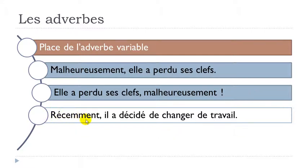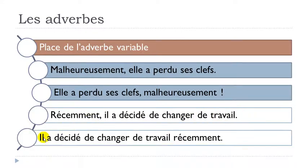Récemment, récemment means recently. Il a décidé, okay, décidé to decide, de changer, to change, de travail. Travail is work. Okay, récemment, il a décidé de changer de travail. Okay, and it will be the same here. If you look carefully, you can start with il a décidé de changer de travail. So the same portion that we had here, you can start with it, and then you put récemment at the end. Okay, so in some structures, keep in mind that it's possible whether to start with the adverb or to end with the adverb if you want.